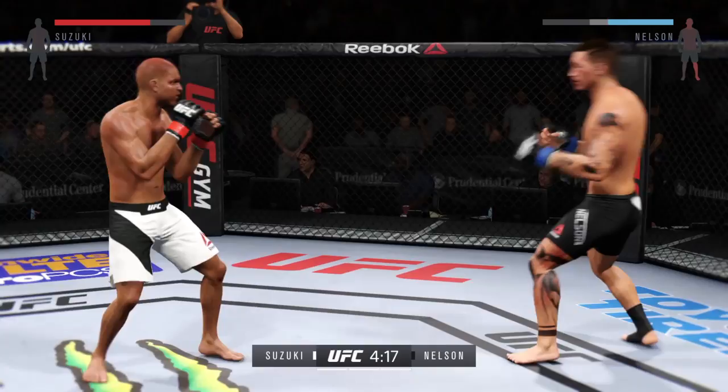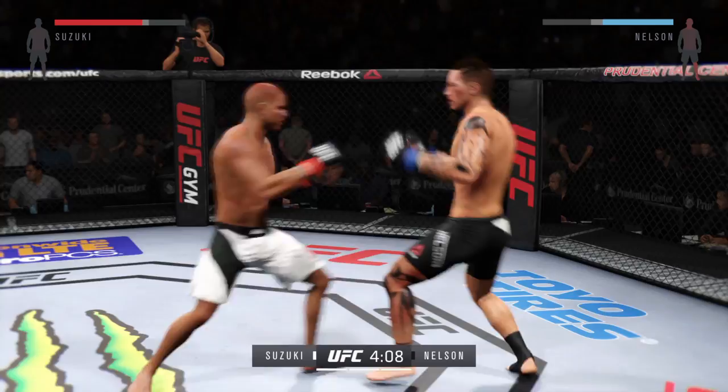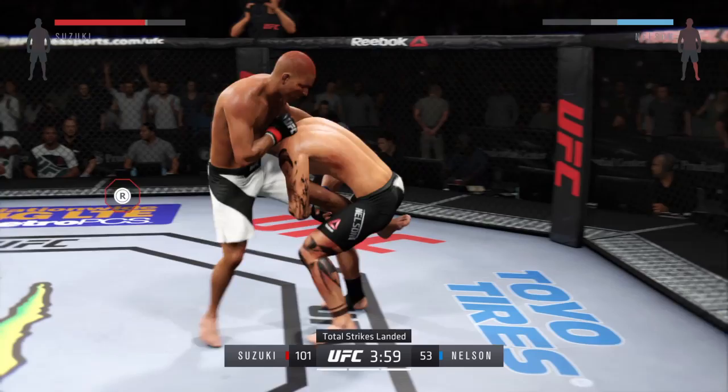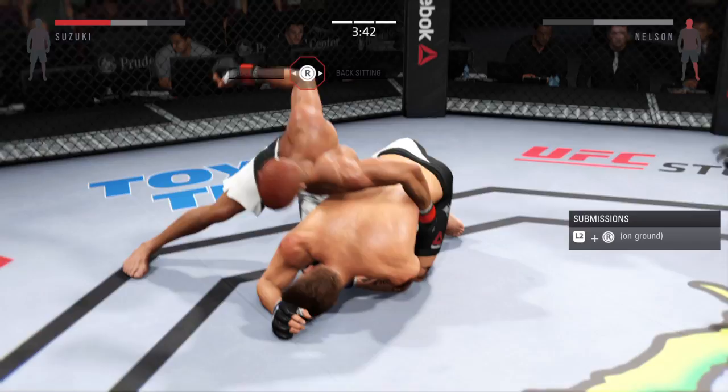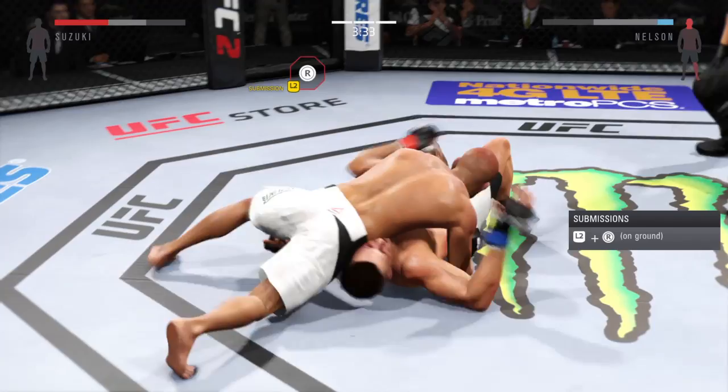Oh, this is clearly his go-to move. Another vicious head kick. There he goes, stand up. Joe, he's keeping very busy. Look at the numbers, total strikes landed. Win the scramble. He's gonna try to take the back, I think. And lands a good shot. Now he's secured side control. Now he goes north-south.